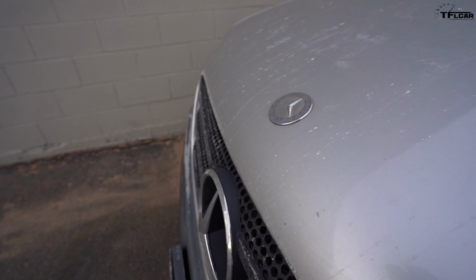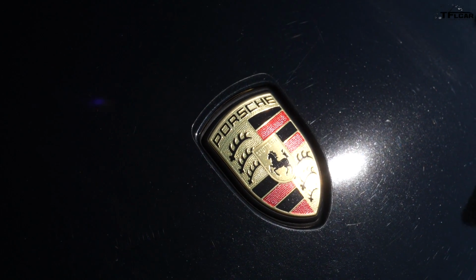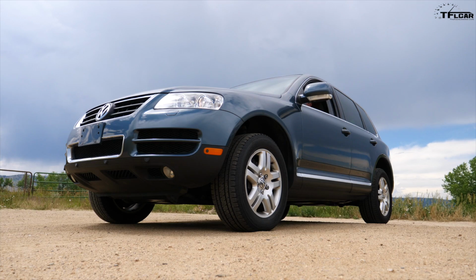Now the Germans are known for making Autobahn monsters, but it's not the first place you think of if you're thinking about hitting the rocks, because frankly, Germany just doesn't have all that much off-roading. But it turns out that they actually do have some pretty cool stuff they've been cooking up over the years.